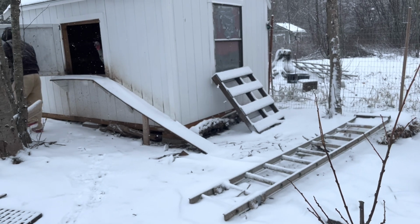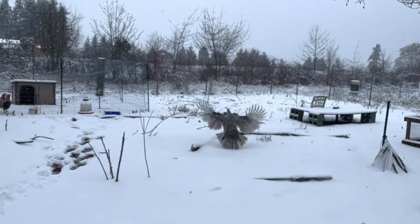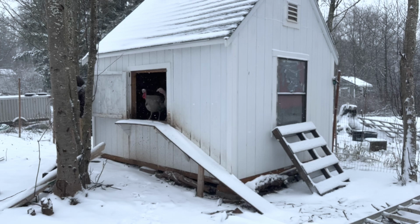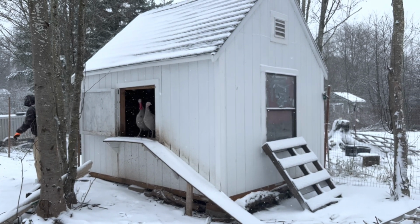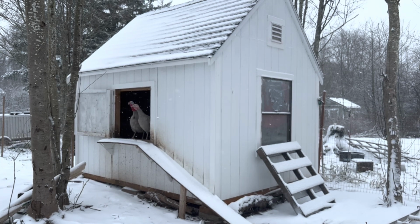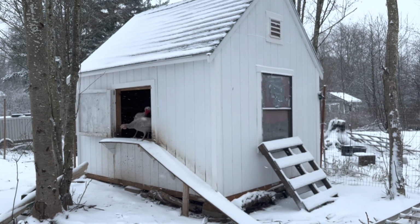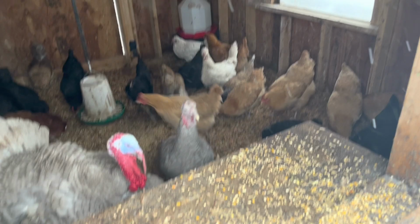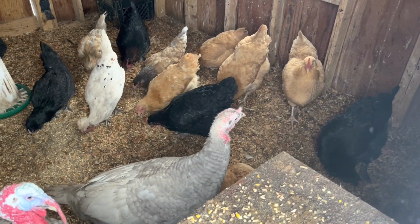Here are the baby birds. Oh, there's turkey. Hi. Oh, two turkeys. Hello. Oh, who's big boy? Are you gonna fly like that too? Huh? Hi. Come on out to the snow. I don't blame you. What is that? Let's see here. All right, so I threw a little bit of cracked corn in there to give everybody a little bit of carbs so they come out in the cold day. Everyone's loving it. Hi, Snow Boy.